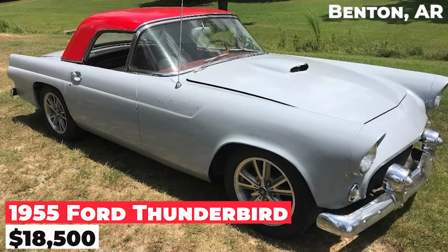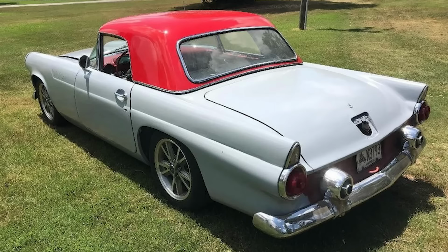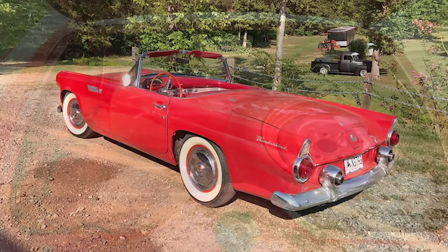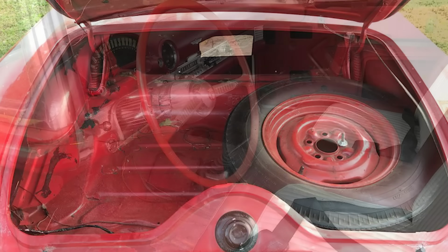For sale at $18,500, this 1955 Ford Thunderbird features its original 292 engine and a 3-speed transmission with overdrive. It runs and drives perfectly, and everything works, including the radio. This low-mileage car has a solid body, new brakes, a nice glass, and a new battery. It has been converted to 12 volts and comes with Mustang wheels and tires, as well as original wheels and caps.